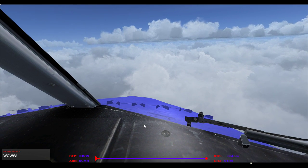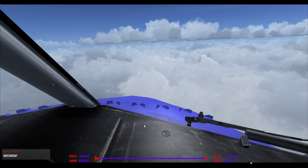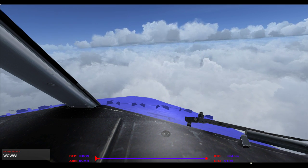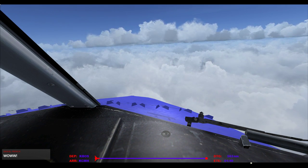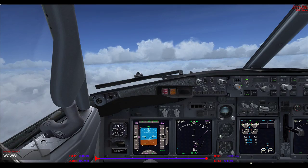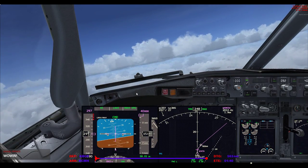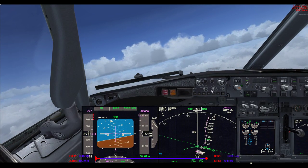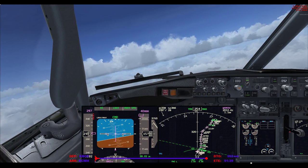Unfortunately, we're not going to be able to see downtown as we fly by again, but there's too many clouds. But that was a nice departure. Everything went well. Okay, we're climbing through 15,000 now, turning on course. It's a nice little route.